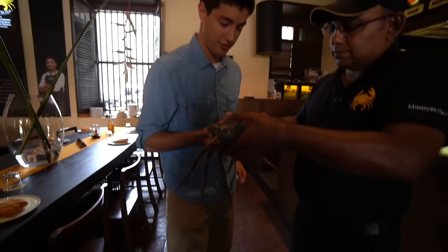All right, let's try it out. I've been waiting. Ever since I knew that we were coming to Sri Lanka, I knew that I wanted to eat this black pepper crab at the Ministry of Crab, so now the time has arrived. Moment of silence. Let's take over.